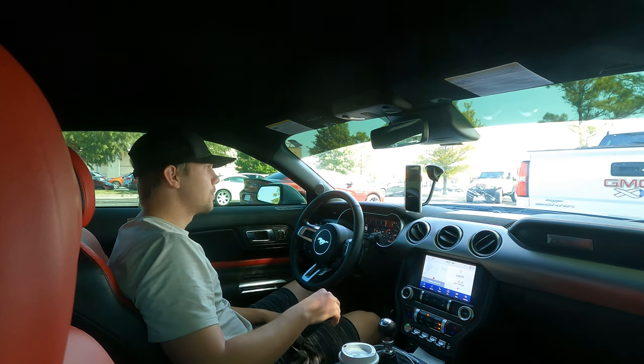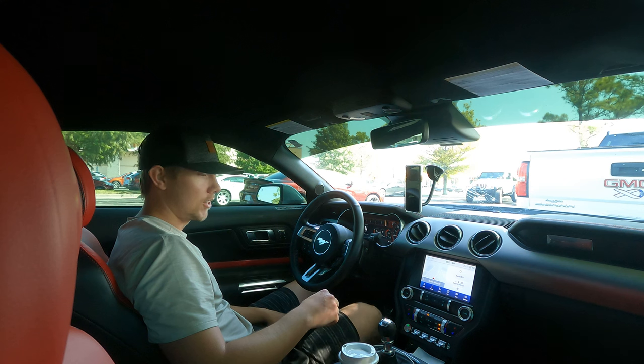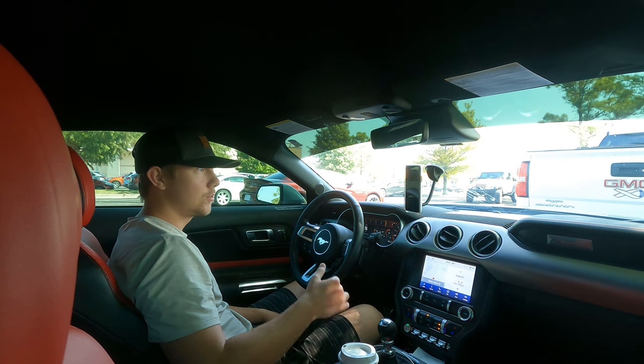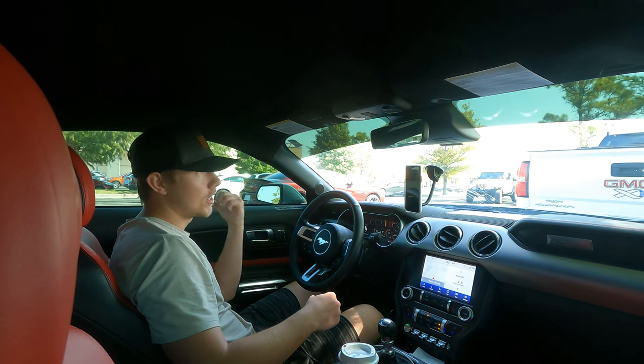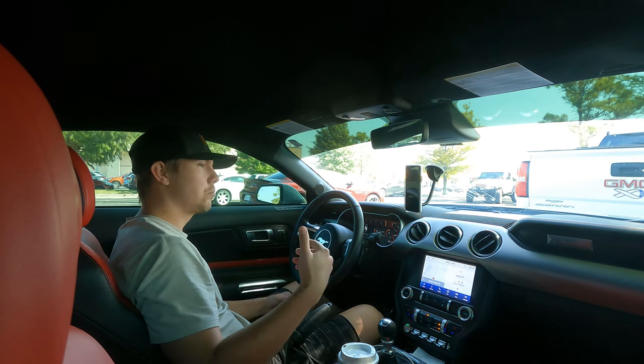But that's it. That's the video. We'll see how this turned out after I edit it, and we'll see if we get the exhaust sound or if the exhaust was too loud going down the highway. I put that GoPro behind the bumper, so hopefully it blocks the wind.